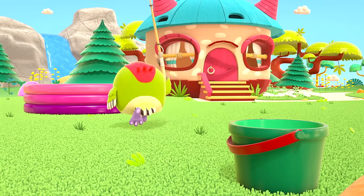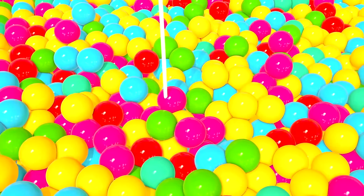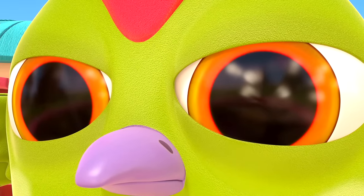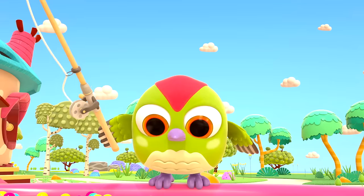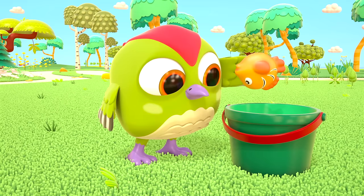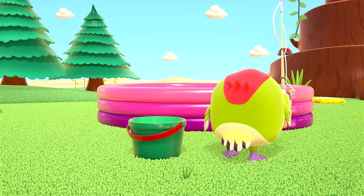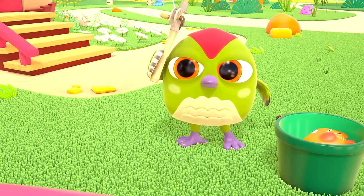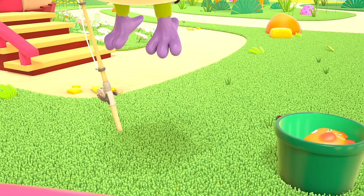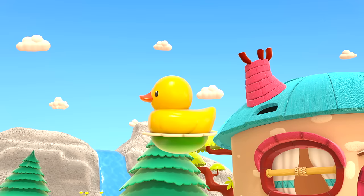That's one. Try for a second. Cast. And wait. And wait. A bite. Pull! That's two! Into the bucket. Peck Peck casts once more. It's not coming. So what'd we catch? A duck?